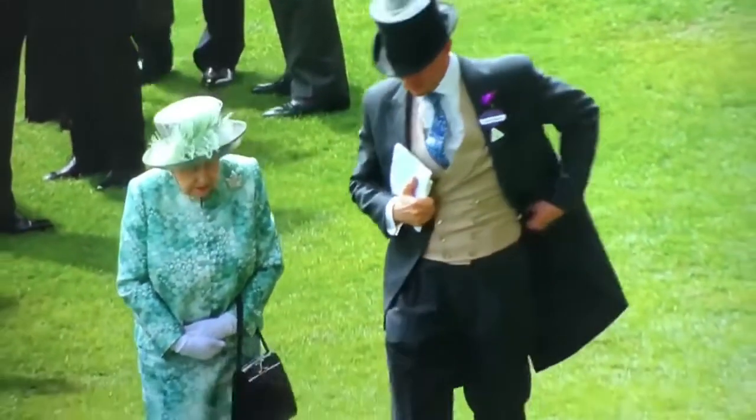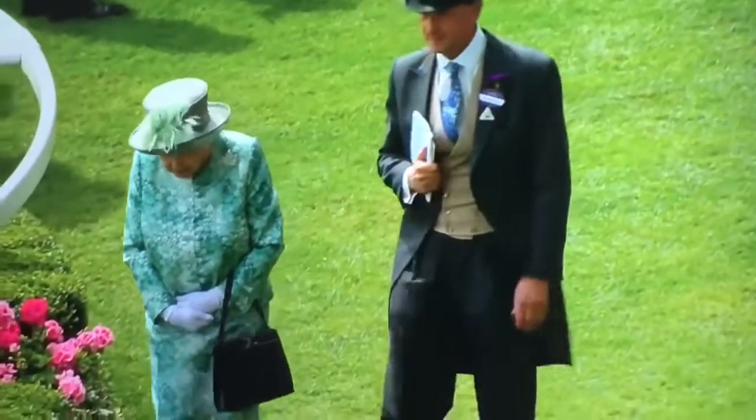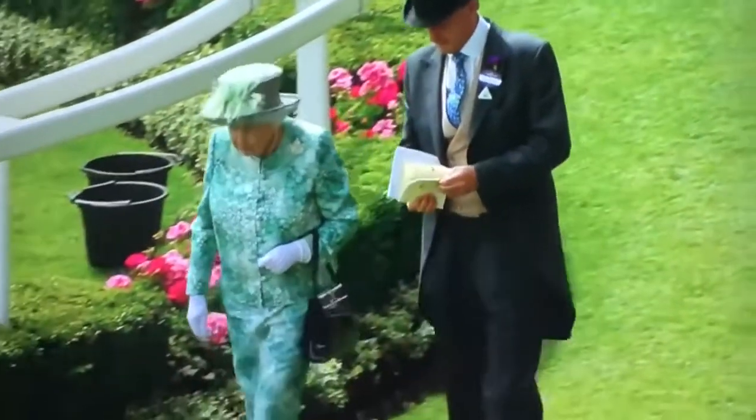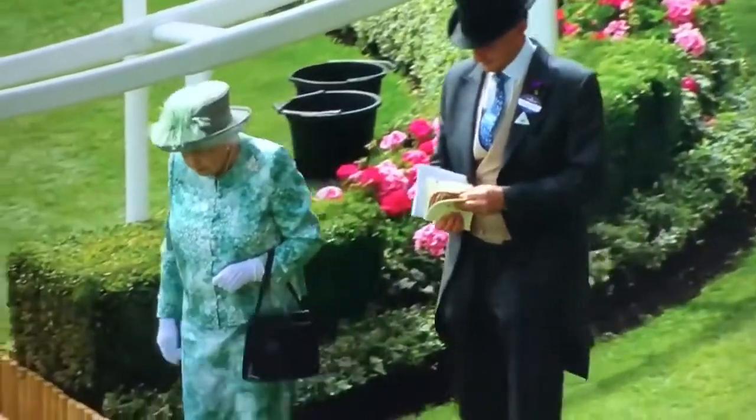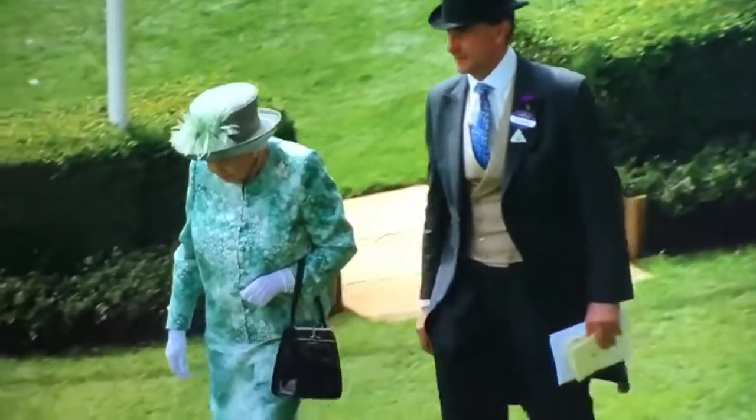Absolutely. There's that print, you can see it there. It really is very, very beautiful. Quite a modern take on that print there as well. Also, she has her Launer bag as well. Never without it. Never without the Launer bag. Apparently, there's many to choose from there, but they're all made with a slightly longer strap for ease of shaking hands.